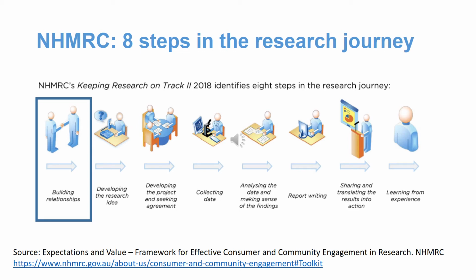So, when thinking about where do you start with consumer and community involvement, and how do I demonstrate that I'm involving consumers in my research? The NHMRC has put out these 8 steps in the research journey, and it also links to their expectations and values for the framework of effective consumer and community engagement in research. So I think this provides a really good framework for you to be able to talk about at what stages of the research journey you're involving consumers. And we'll go through these one by one and provide some examples and ideas of what you might be able to do.